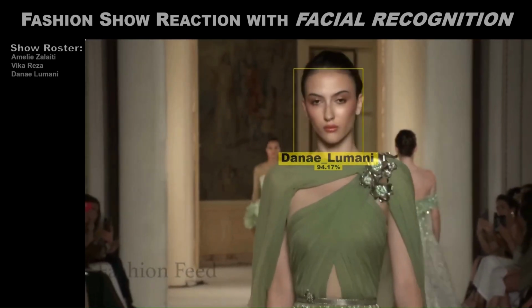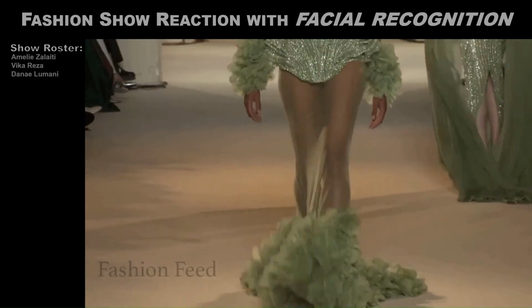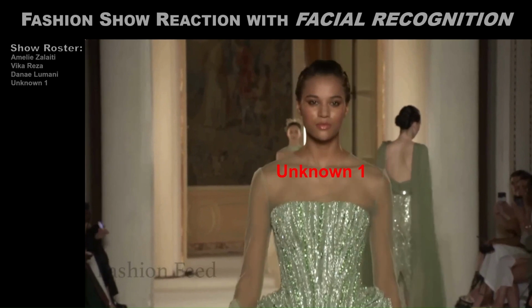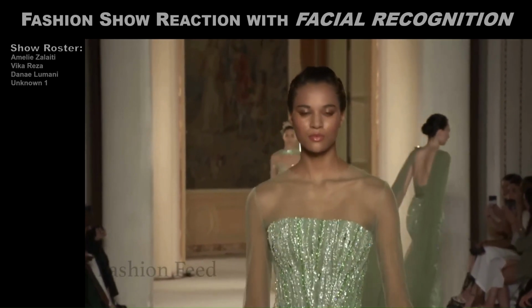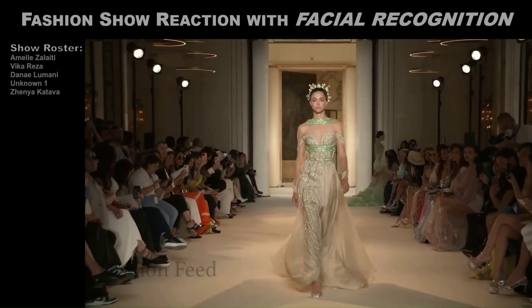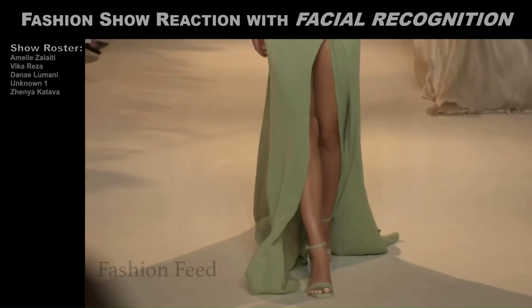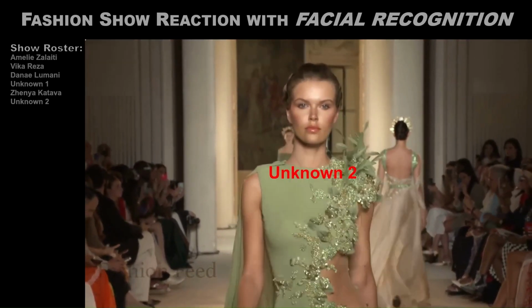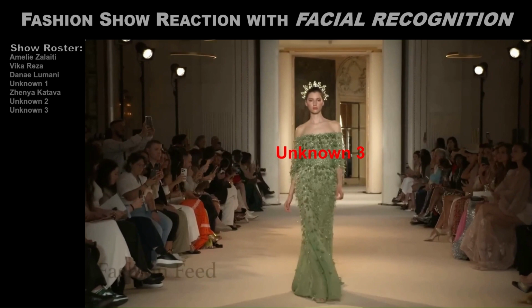The bad news is that we have 7 models in this show that neither the computer nor we humans could identify. This was less on the computer, but on us not being able to feed it sufficient training data. For what it is worth, this next look was my honorable mention look of the show. Even though the asymmetric cutout was popular this season, this look is great. Stop trying to steal my thunder.